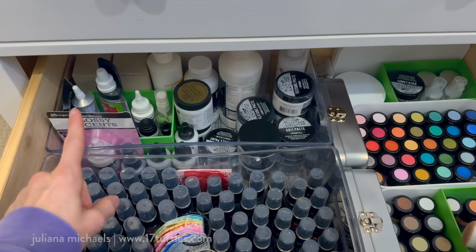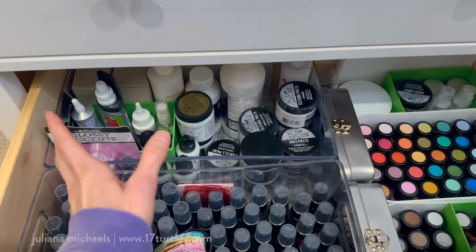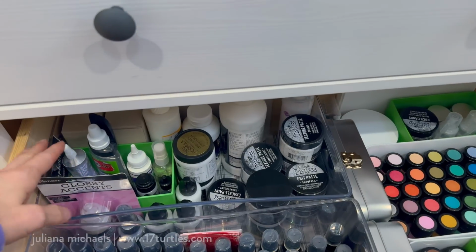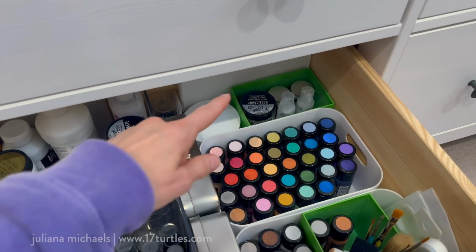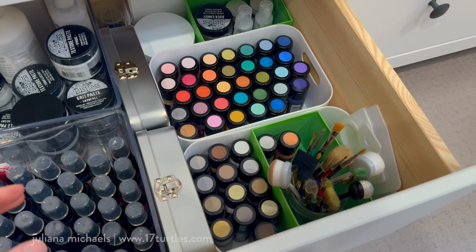And then I just have, here, these are all extra mediums that are duplicates of things that I have in other areas of the room, or adhesives that I don't use super often, but just like to have in case. Then I've got my glitters. I'm not a big, huge glitter person, so I keep those back there out of the way, but I know where they are if I need them.